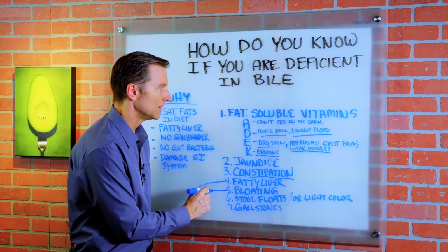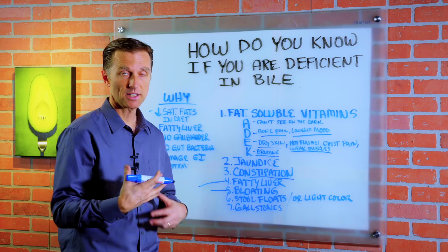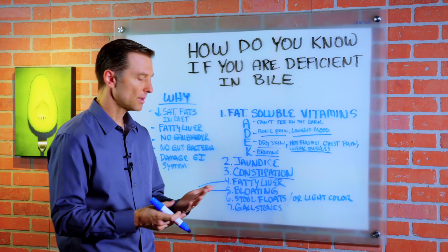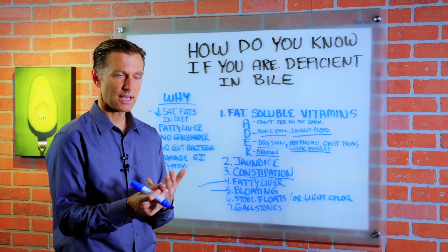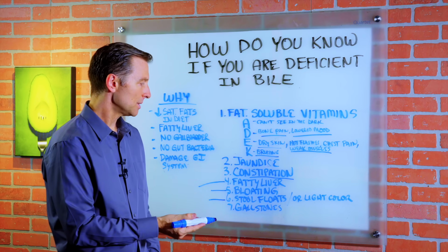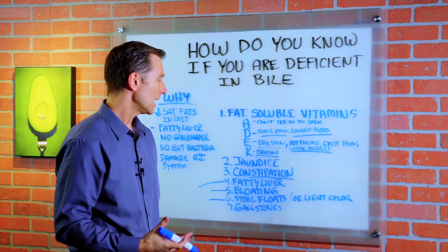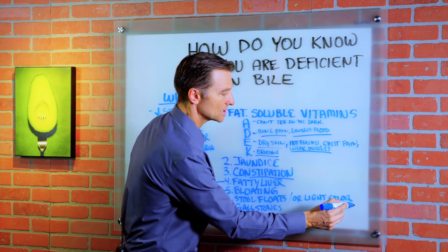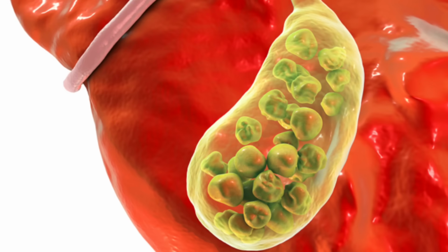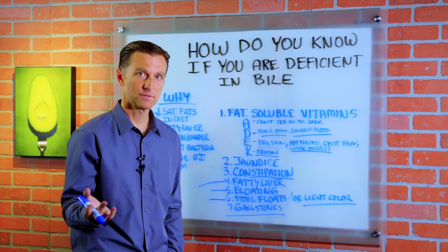Also, bloating, because bile helps you digest, especially fat. So if you're getting undigested fat, stuff is going to sit there longer and you're going to feel more bloated. You might burp and belch. That's a sign of a sluggish gallbladder. All right, number six, your stool floats. Why? Because you're not digesting fat and the fat ends up in your stool and it will float. Or your stool is light colored. You may develop gallstones as a symptom of a bile deficiency because bile is there to help prevent gallstones.